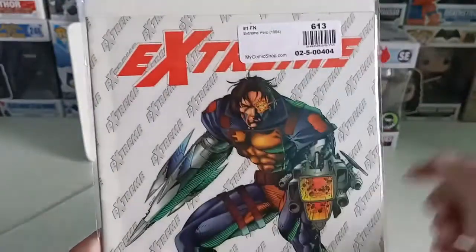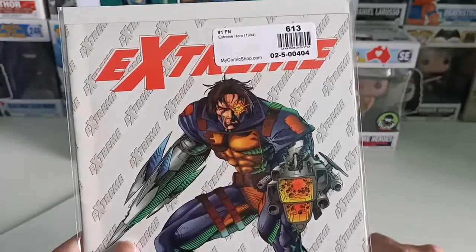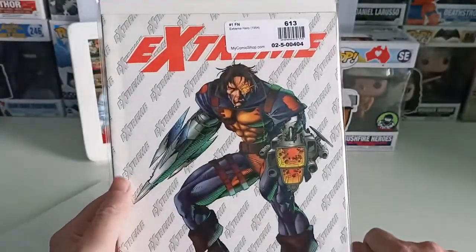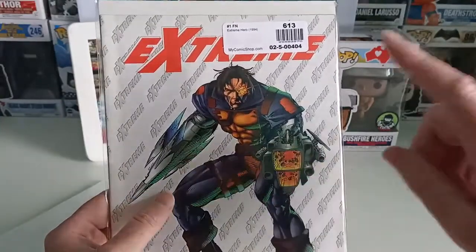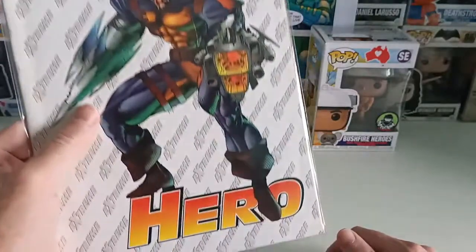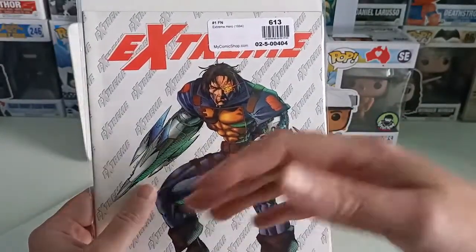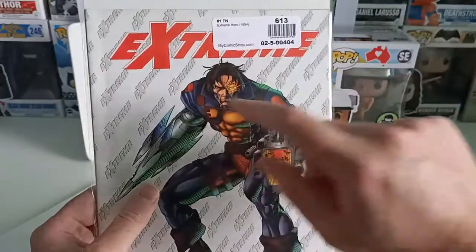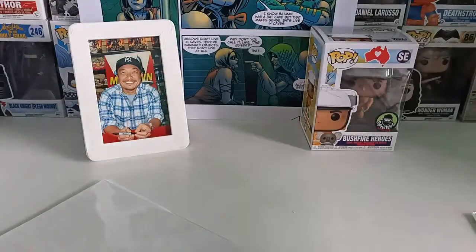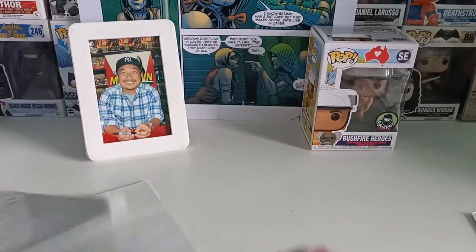The reason why I bought this book is because Dan Fraga has an Indiegogo at the moment for Black Flag, and I'm pretty sure this was the first appearance of Black Flag, as this had a whole bunch of previews in it of upcoming comic books, and Black Flag should be in here. So I grabbed that. There's a whole bunch of other Image first appearances in here as well.